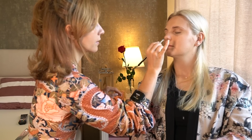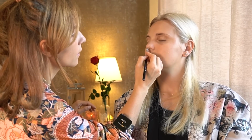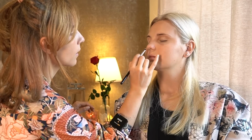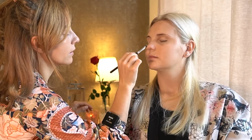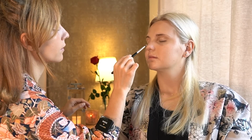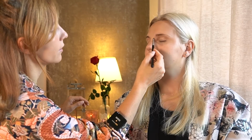Now just here. I'm just contouring the nose and its tip to make it look a bit thinner and finer.